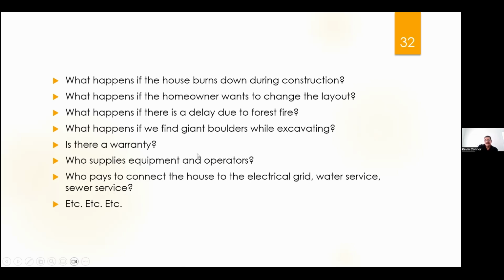Yeah, here's the other thing. So I'm excavating for the crawl space, and I come across a giant boulder. Giant boulder. What are we going to do with that? Are we going to build around it? Are we going to take it out? Are we going to bust it up and take it out? You know, this is an unknown condition, an unforeseen circumstance. And that happens sometimes. So we should have some methodology there to deal with it, right?